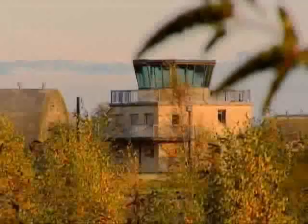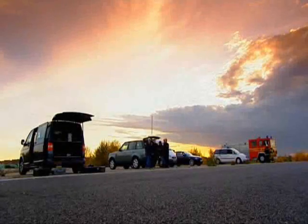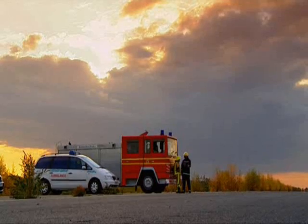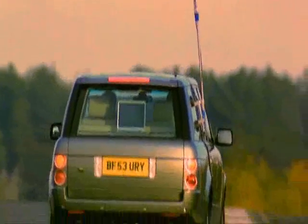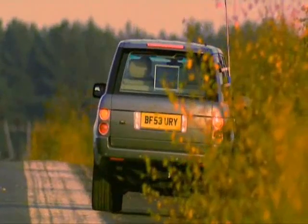That's why we're at an old American Air Force base. It's massive with over 2.5 miles of tarmac. In fact, it's so long, it's an emergency landing strip for space shuttles. We have our own emergency services, fire and ambulance crews are on standby, and speed experts Datron have not only fitted precision timing gear to the car, but they also have a mobile rig monitoring my every move.